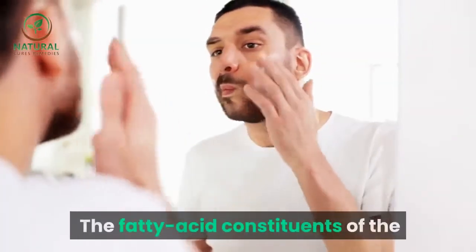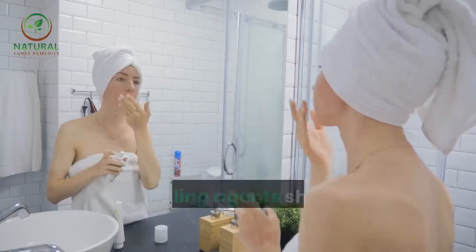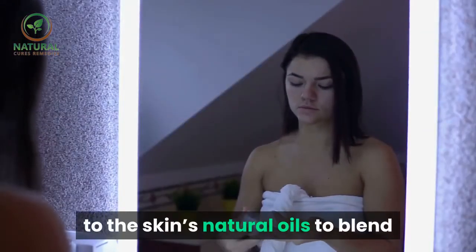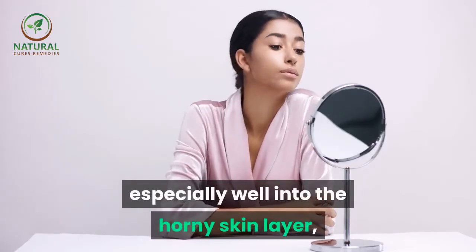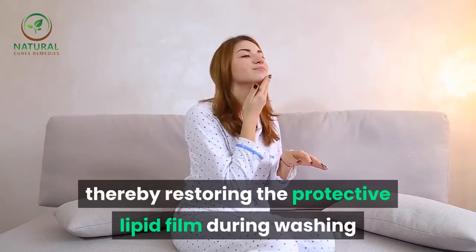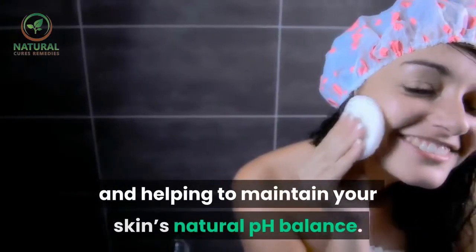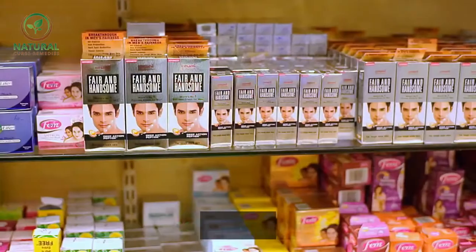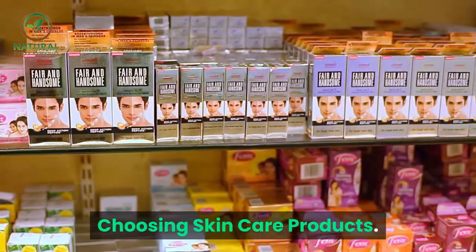The fatty acid constituents of the re-oiling agents should also be similar to the skin's natural oils to blend especially well into the horny skin layer, thereby restoring the protective lipid film during washing and helping to maintain your skin's natural pH balance. Choosing skin care products.